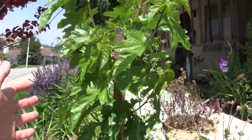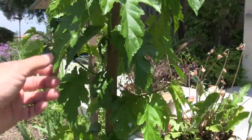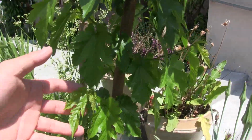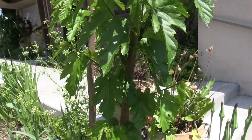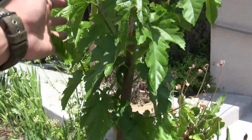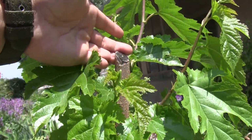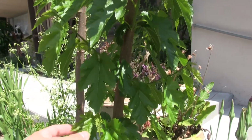This is a white mulberry tree. This is one that my brother grew from just cuttings, and he sent it over. It grew pretty quickly out here in the front yard where there's a lot of sun, and it got probably a good 10 feet, and I cut it back last fall. And here's all the new growth.